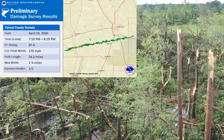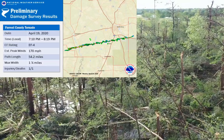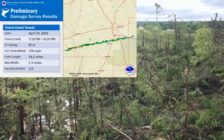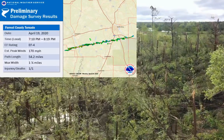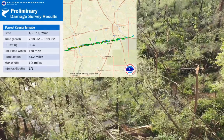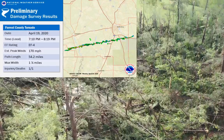There was also an EF3 tornado with an over 60-mile long path. And this tornado last night was given an EF4 rating as well. It was a lower end EF4, and this tornado was on the ground for over 54 miles. So once again, yet another very long track tornado.